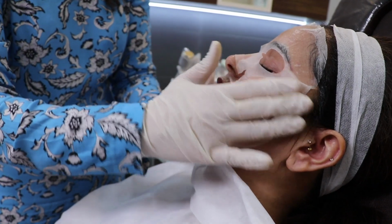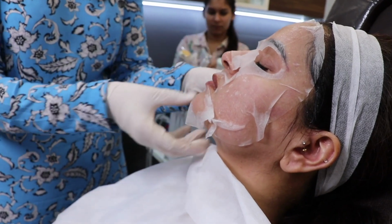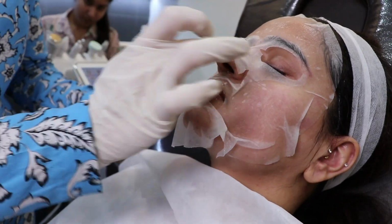Then she applied a sheet mask on my face. So again, a lot of serum infusion was done, and also it kind of just relaxes you a lot more. So that was the next thing that we did.